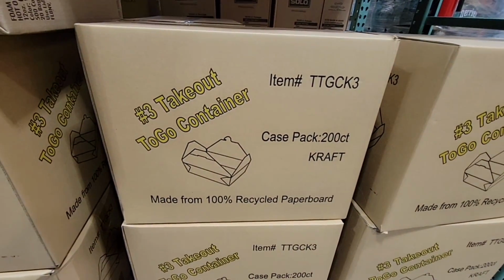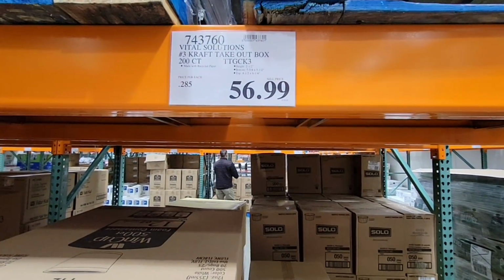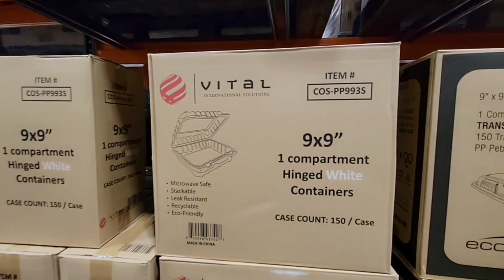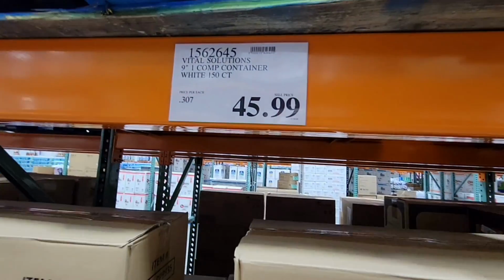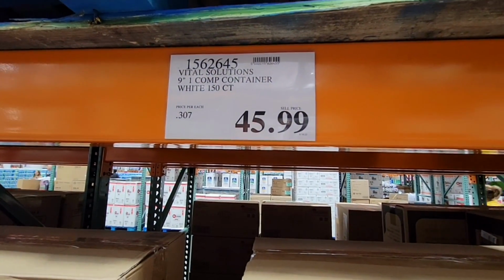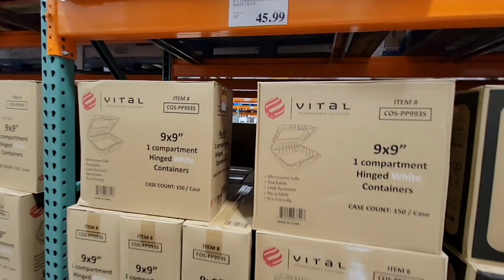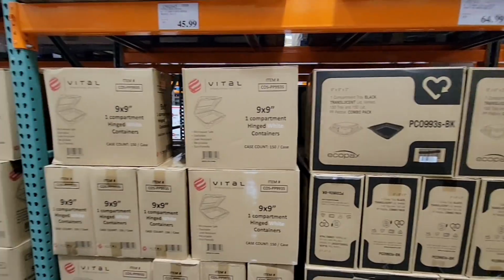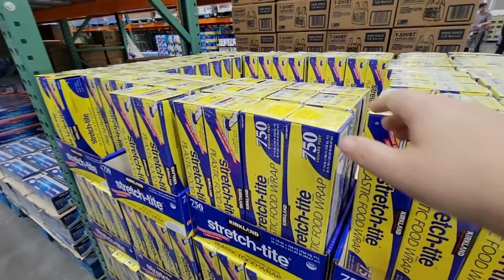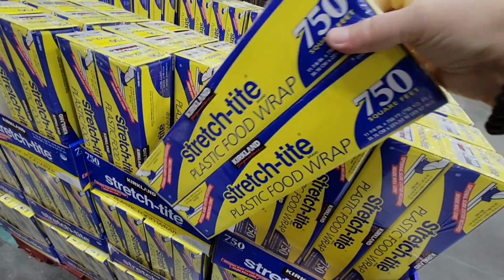Now look at this. Here are takeout to-go containers, $56.99. Now this is stuff I'm going to be pointing out to my dad, like these compartment hinge containers, because they do these big feasts and sell these, and all of the benefits, because they're for the VFW, all go to help our veterans. They work really hard at it, but they do such a great job, and it's really to support our troops.